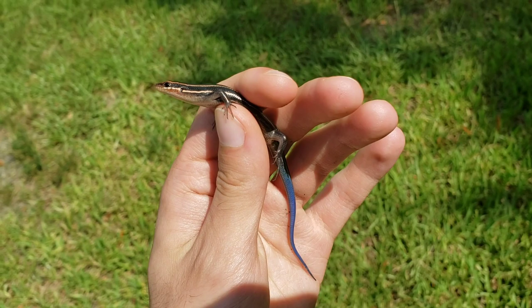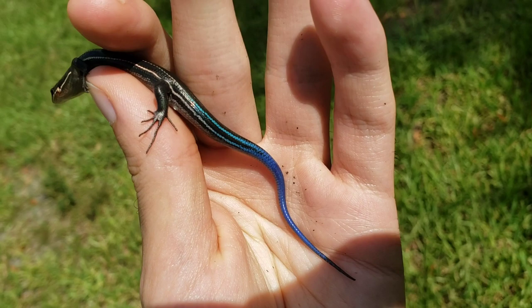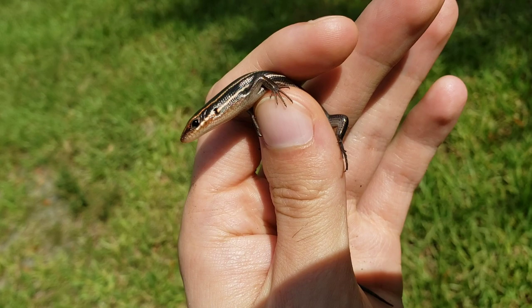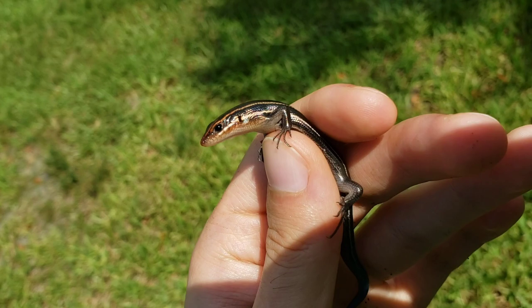It took me like 2+ years, but I finally caught a southeastern five-line skink. Beautiful lizard. This one's not an adult yet as it still has a bright blue tail, which they can drop if a predator tries to catch them. They'll actually wiggle it in front of a predator, so they go after that specifically. Very happy to have finally caught this species. He's cute and didn't bite me.